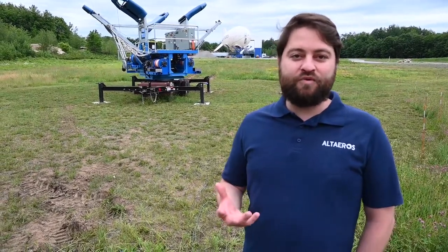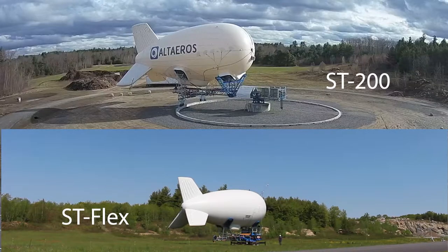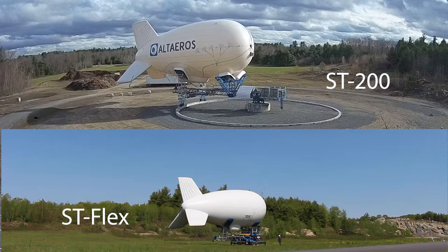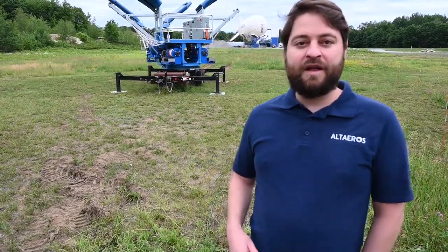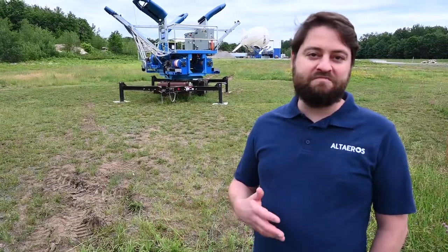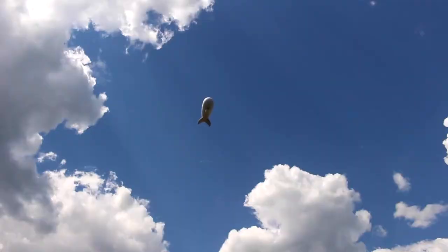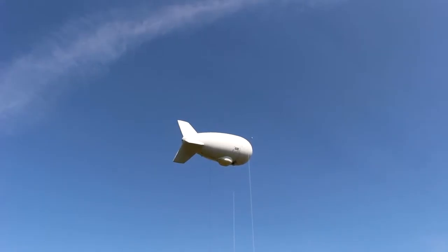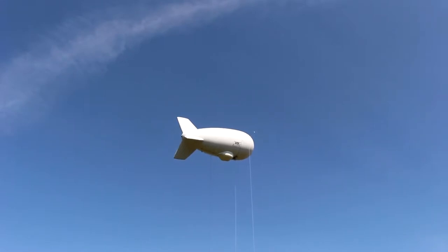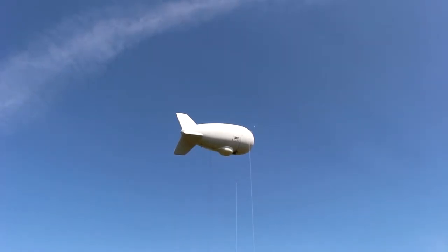Altaeros's core product is centered around what we call a SuperTower. It's basically an autonomous aerostat or tethered blimp. Aerostats have been around for decades. They've been used by militaries and governments around the world. Great track record for lifting heavy payloads for long periods of time. The thing that sets Altaeros's aerostats or super towers apart is that we've been able to bring modern control, modern automation to the aerostat platform.